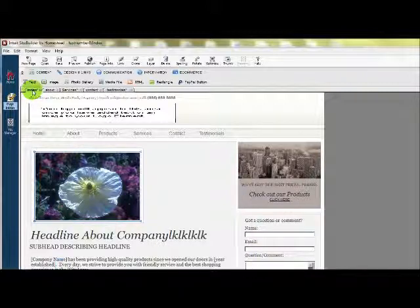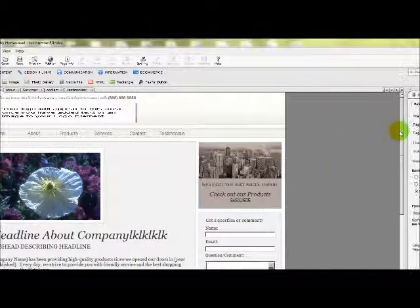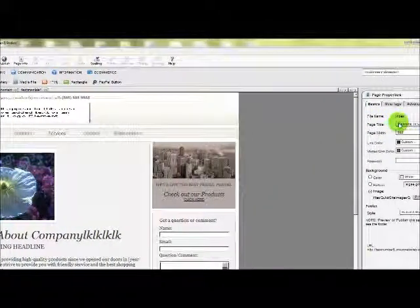Now that I have all the content and pictures and maps and email forms on all my pages, there is something that I need to do to each of the pages so that they show up correctly in search engine results. Then go back to the home page and start with that page first. And I'm going to do the same thing for every page. So I'm on the home page, and I'm going to go to the top of the screen and hit the page info button to open up the page properties editor on the right hand side.